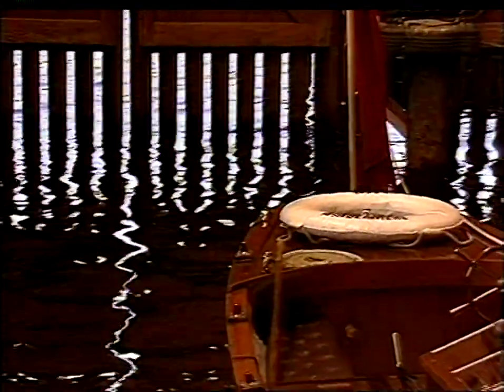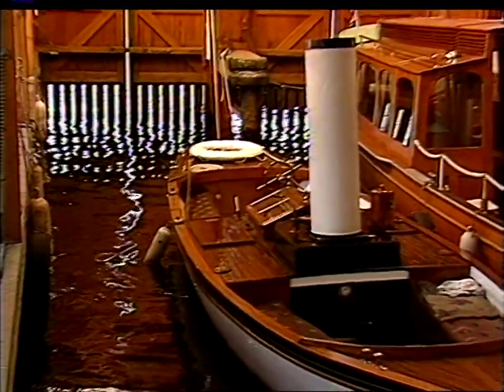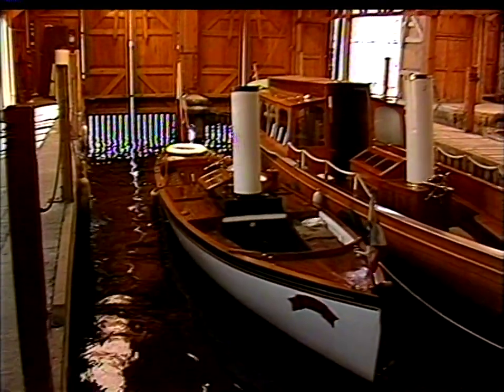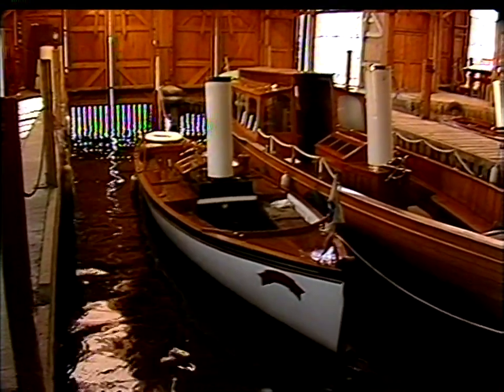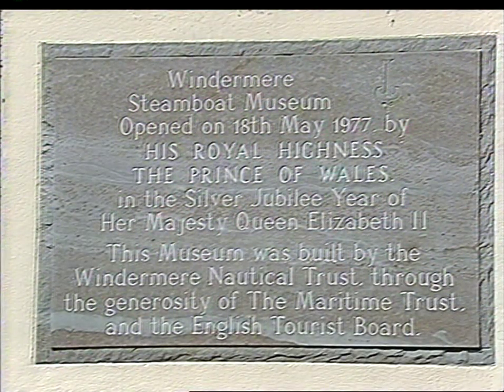The Windermere Steamboat Museum houses a unique collection of Victorian and Edwardian steam launches. All are afloat, in working order, and run under steam from time to time. The museum was opened in 1977 by the Prince of Wales.